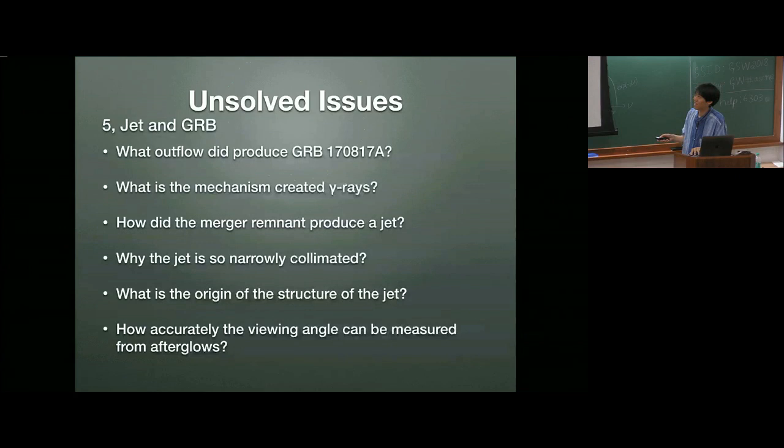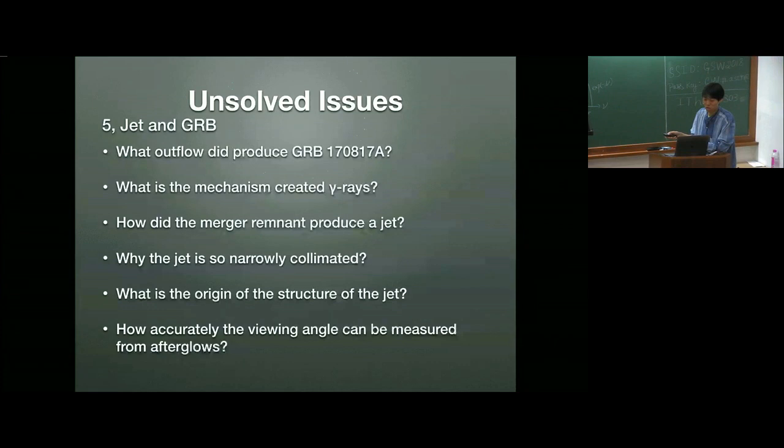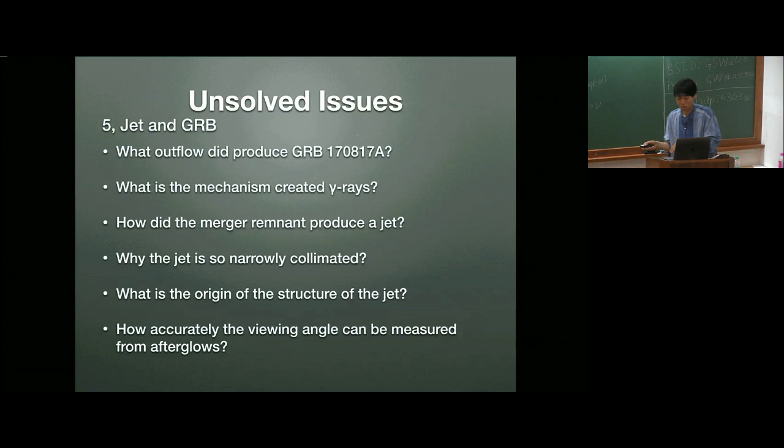And also we have many issues on the GRB and jet. We discussed what is the minimum Lorentz factor required, but still we don't know what is really the mechanism that creates gamma rays. And from VLBI, we learned the jet is really narrowly collimated, but why the jet is so narrowly collimated, and what is the origin of the structure of the jet, and so on and so forth. And thank you very much.